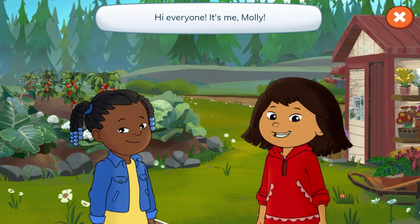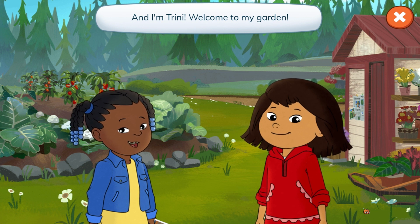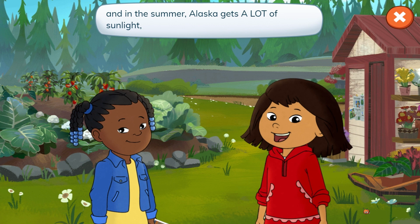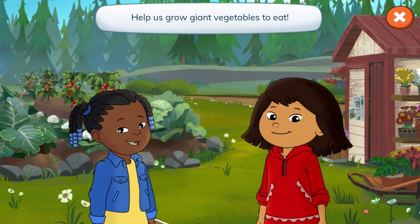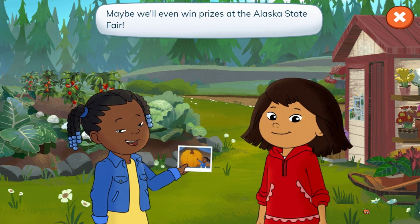Hi everyone, it's me, Molly. And I'm Trini. Welcome to my garden. Vegetables need sunlight to grow, and in the summer, Alaska gets a lot of sunlight, so our veggies can get really big. Help us grow giant vegetables to eat. Maybe we'll even win prizes at the Alaska State Fair.